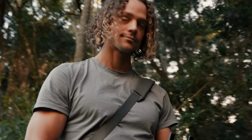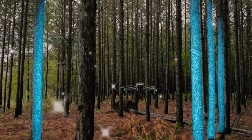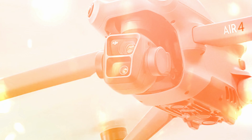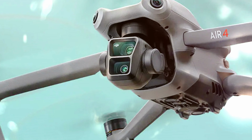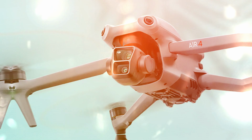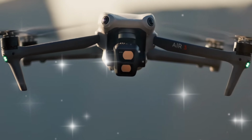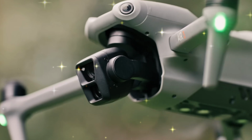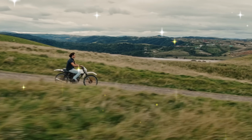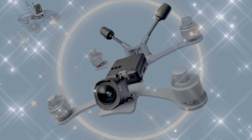At the heart of any DJI drone is its camera, and with the Air 4, DJI appears to be making a bold leap forward. According to reliable leaks from drone certification agencies and early firmware beta testers, the DJI Air 4 will feature a new 1-inch CMOS sensor, likely co-developed with Hasselblad. While this sensor size was previously exclusive to the Air 2S and Mavic 3 series, DJI is rumored to have refined it further for better low-light performance and more cinematic dynamic range.